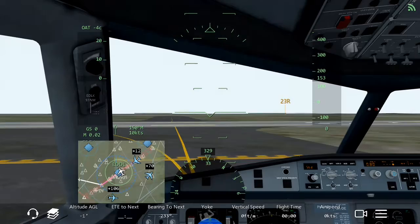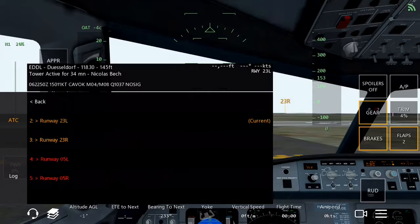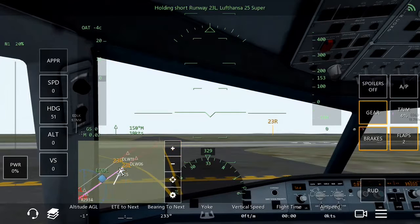We're going to be contacting tower and requesting departure. Dusseldorf Tower, Lufthansa 25 Super, ready for takeoff at runway 23 left, departing straight out. Hold short Lufthansa 25 Super, hold short of runway 23 left. Yes, we have a plane coming in. Got to wait for a bit.